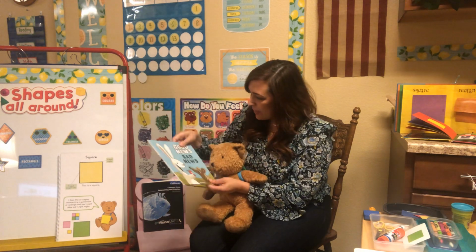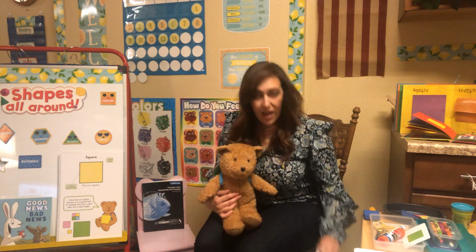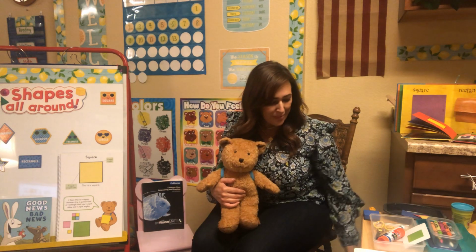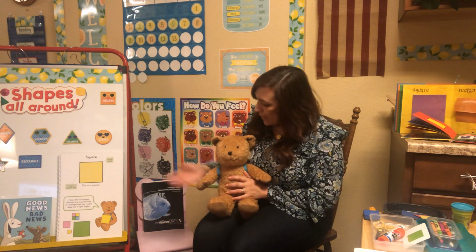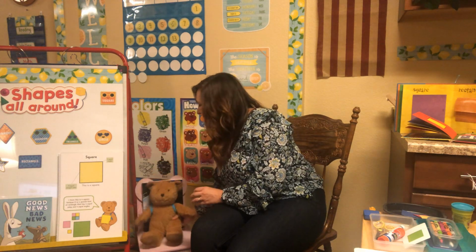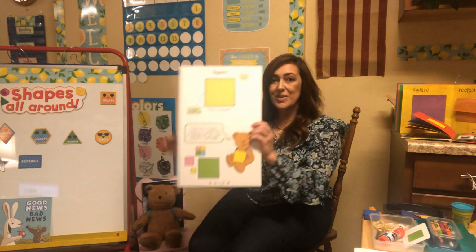What did you see, Backpack Bear? Something down by my feet? Oh, a pillow. The pillow is a square. Good job, Backpack Bear. Good job, boys and girls. Let's see, Backpack Bear, I see you have a new page open in your math book today. Shall we look? All right, boys and girls, let's take a look at Backpack Bear's big math book.